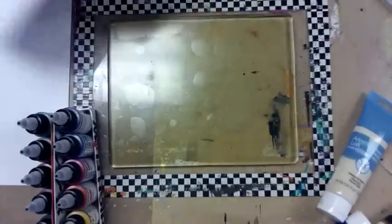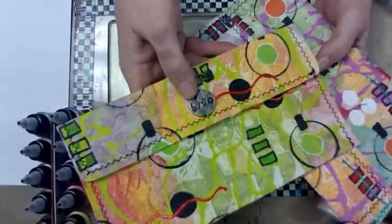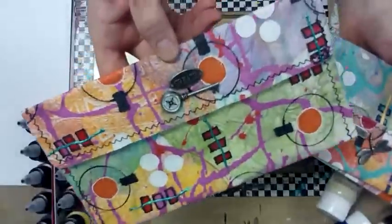I got these out of the way. Oh, these are my little pencil cases that I made under duress with that friggin' sewing machine the other day. There's one. I put stills on my Facebook page.